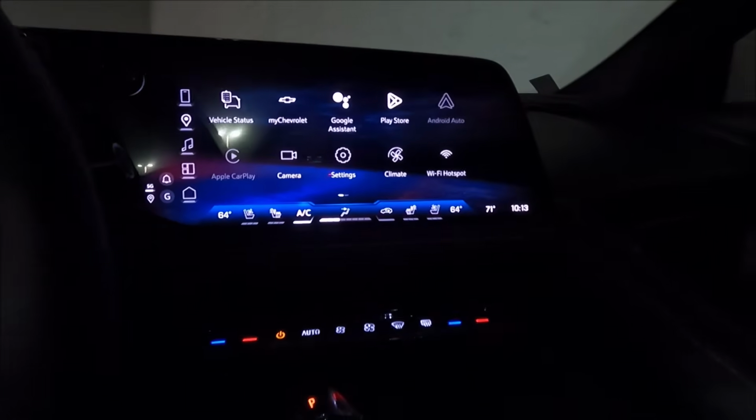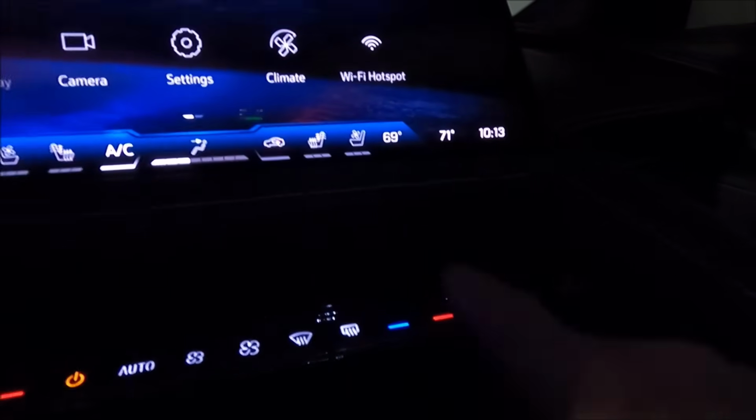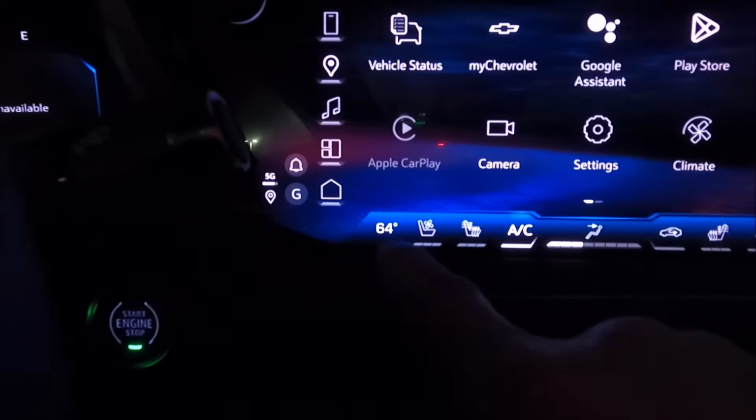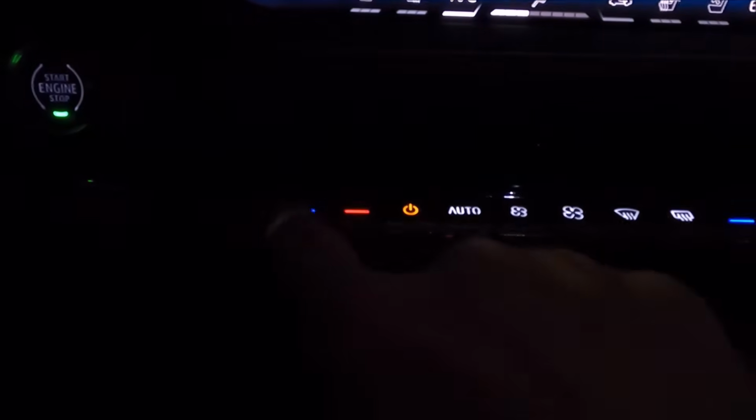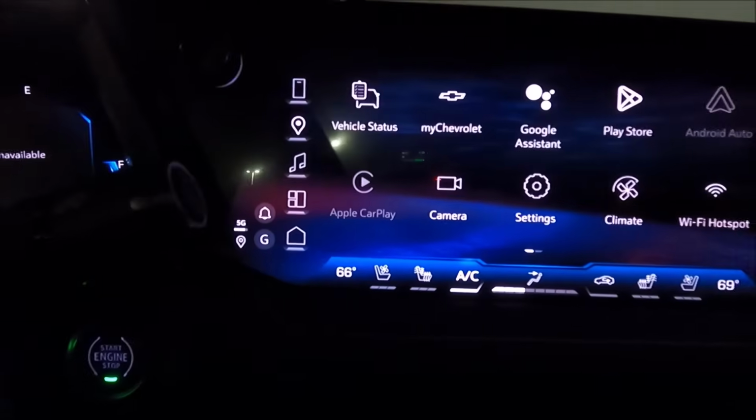I'm just burning up in here. I needed some air. So this must be where you would increase here without touching the screen. I immediately went for the screen, but right here, driver, right here, passenger, warmer or cooler if you wish. Very simple. Okay, so that's kind of cool.